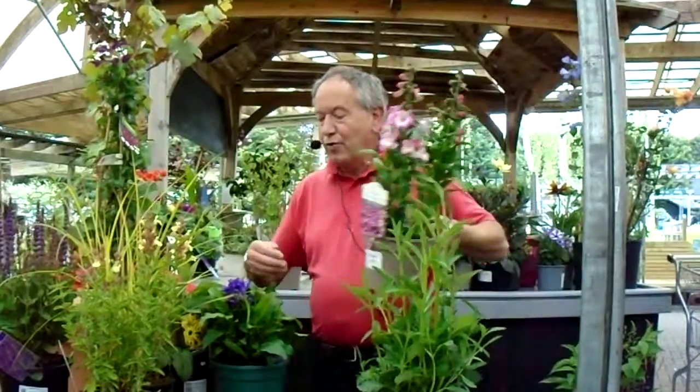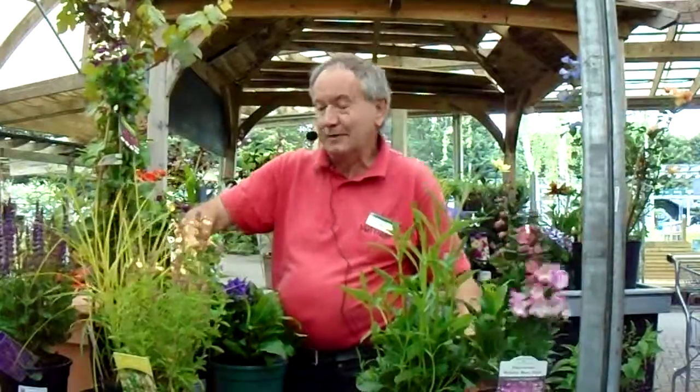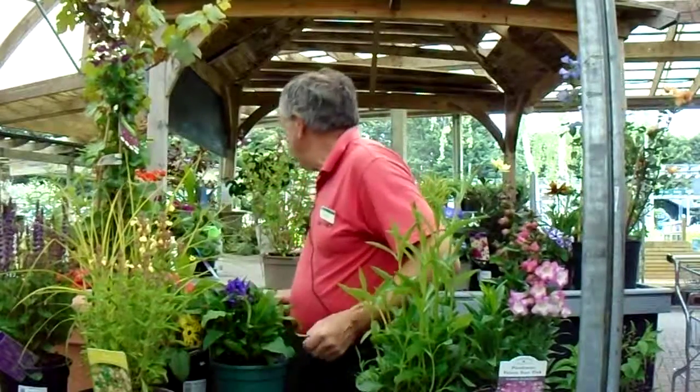If you have all colours, all the colours tend to get mixed together. So if you put a plain green or grass plant in the middle, it shows off the plants to their best advantage.